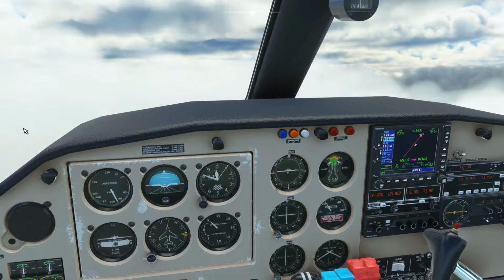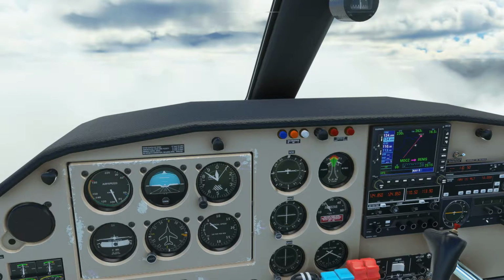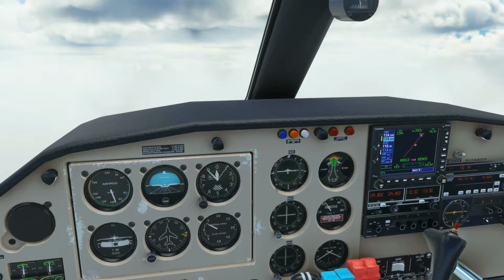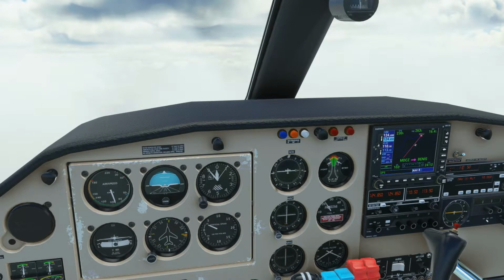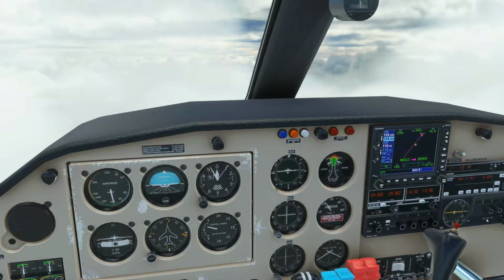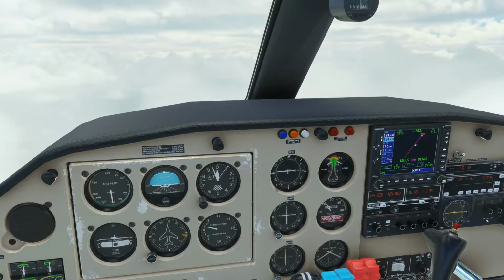Alright, so just to discuss where we're heading, we're heading down south to Barahona. I don't really know how you pronounce that. So apparently it's the main city of the Barahona province.